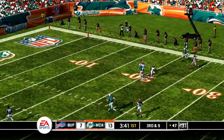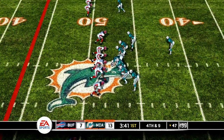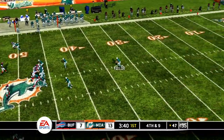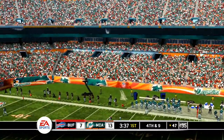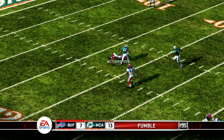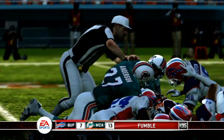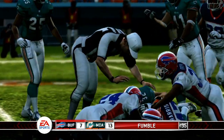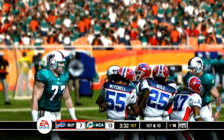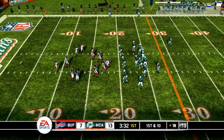Just gets it off. Yeah, they brought the blitz, and the offensive line was just unable to pick it up that time, forcing the incompletion. Witherspoon is back awaiting the punt. Tries to return it, and he loses the ball. There's a battle for it. Harris scoops it. The Bills get it. They'll maintain possession. Heads up play to get that ball back for the offense. That one really could have gone either way.